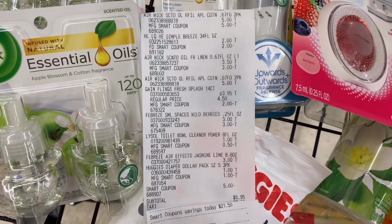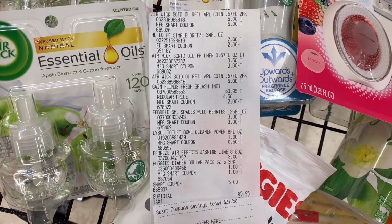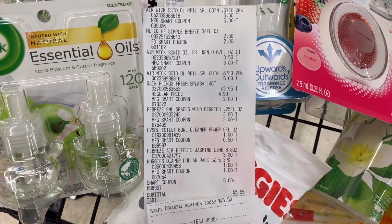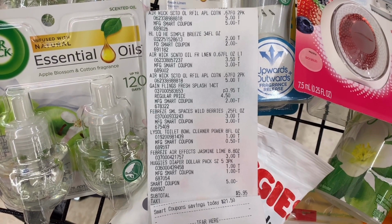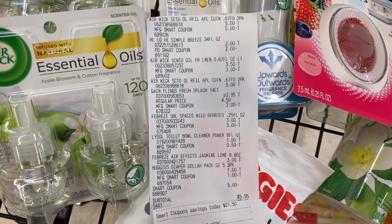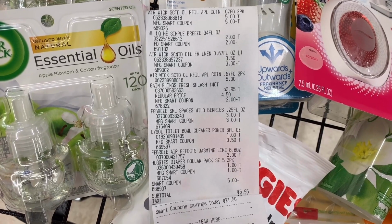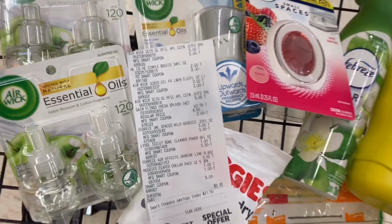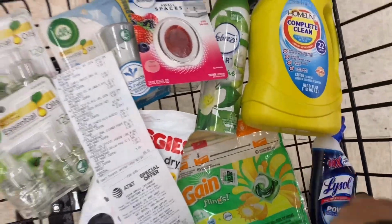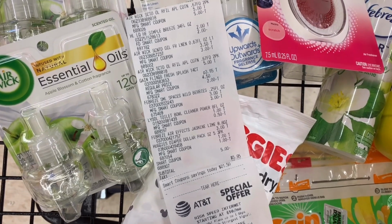All right, guys, coming from the register, you've seen everything came out perfect. $5.95 for 9 items, guys, making each item 60 cents. I wanted to come in and do a low out of pocket deals. You guys know yesterday I already showed you all the deals I did. But today I'm like, let me go in and see if I can get a low out of pocket. And I am happy getting this for $5.95. Nine items. Had a total savings of $21.50.